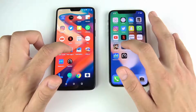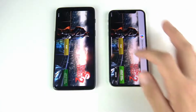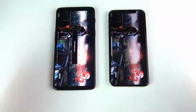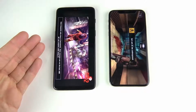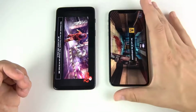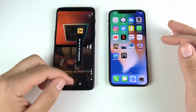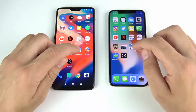Let's go into Dead Trigger 2, and you can see Dead Trigger 2 is first for the iPhone 10. Let's see which one can actually load the graphics up first. The iPhone 10 runs at max graphics on the first load. This doesn't even run at max graphics, but the iPhone 10 actually won this load up time, even though it's on a higher graphics setting right out of the gate. So very impressive gaming performance for the iPhone.